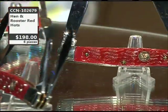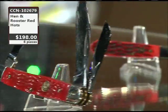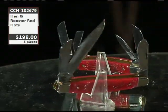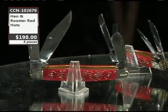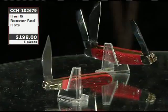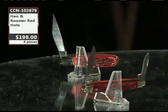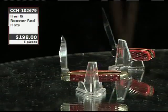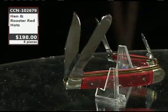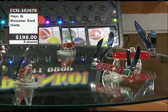That could be a Georgia fan's favorite knife, or an Alabama fan, or a Christmas gift. How many days away are we from Christmas? Does anybody know? 80, it's in the 80s, I bet. 87 days to Christmas. I am a holiday fanatic. I will admit to that.